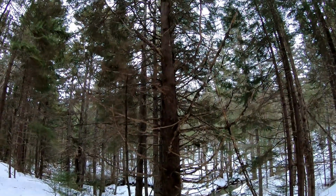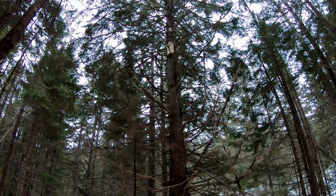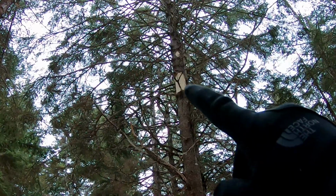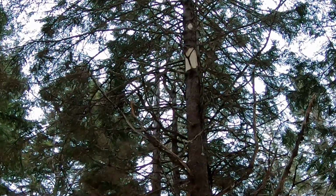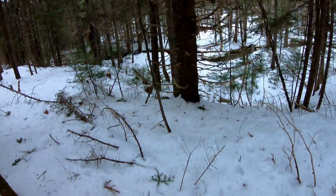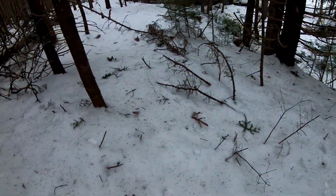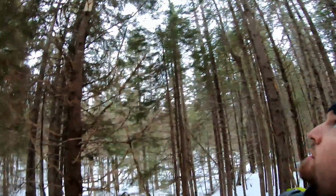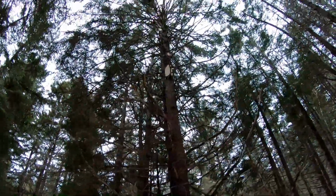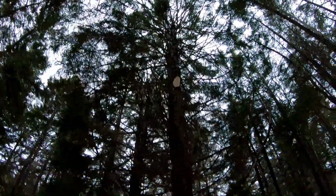I know, guys, I've been talking a lot about the porcupine, but you see over there where all the bark has been chewed, that's pretty fresh. And you can also see all the branches on the ground. That's a prime example of, and you know what, I think, oh, there's actually one up there.